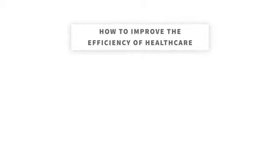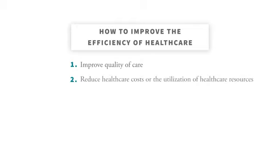If that's your goal, there are two ways of achieving it. First, you could improve the quality of healthcare, or second, you could reduce healthcare costs or the utilization of healthcare resources. What does this have to do with AI? The existence of incentive structures that are built into healthcare systems through payment models means that physicians, hospitals, and insurers need to measure things related to the quality of care, costs, and utilization.